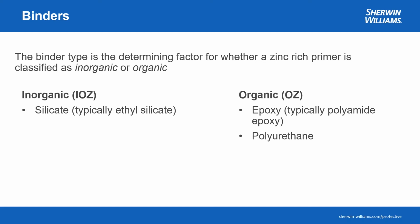So we talk about zinc-rich coatings, but the reality is when we're talking about inorganic zinc-rich coatings, we're classifying it based on its binder type versus an organic zinc-rich coating. So the subclassifications, inorganic and organic, generally differentiate zinc coatings by their binder. All just to say that an inorganic zinc-rich coating is a highly zinc pigmented coating utilizing typically a silicate binder, and an organic zinc is a highly zinc pigmented coating utilizing an epoxy binder, possibly a polyurethane binder or other carbon containing binder.